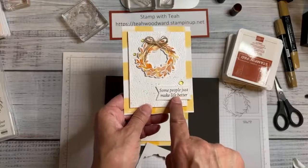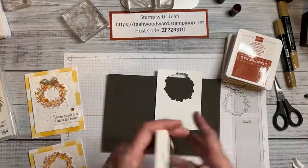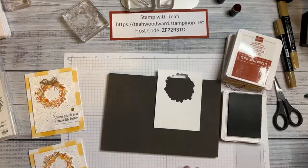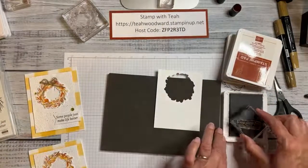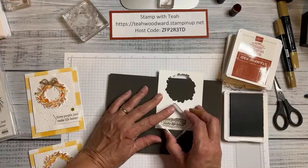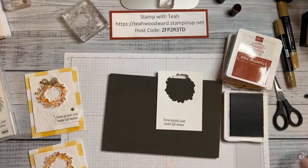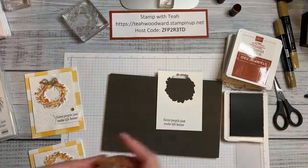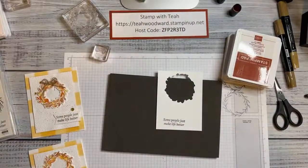Some people just make life better. So I'm going to do that using the Early Espresso. Going to stamp that right here. Going to close that up.